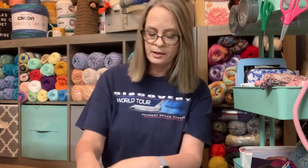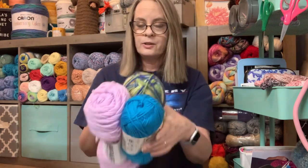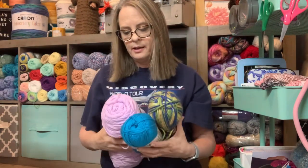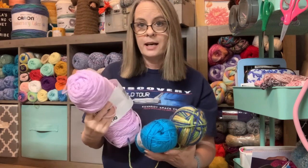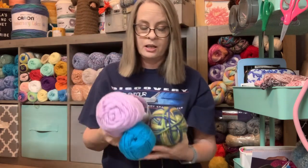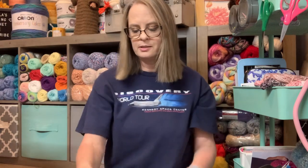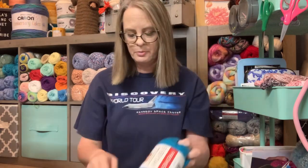Setta's triangle crochet along that I'm working on. These are the 3 I have left, the colors. And I will be making 2 of each, so I've got to have 6. So I'll have 2 of each of these colors. And the yarn really doesn't matter. I mean, this is Premier Everyday, but they're just different stuff.